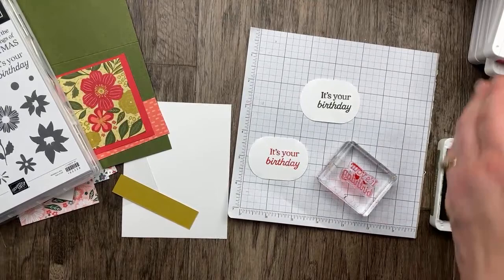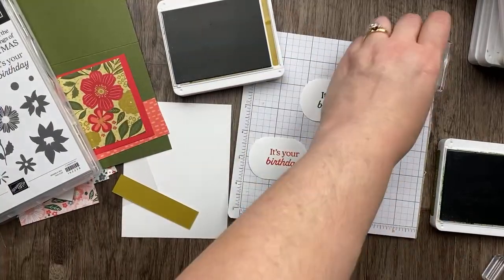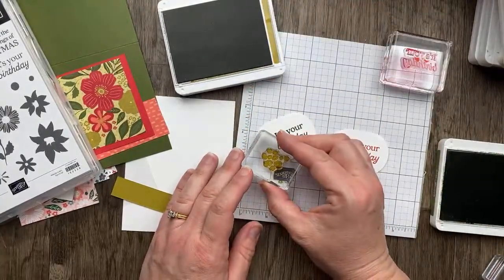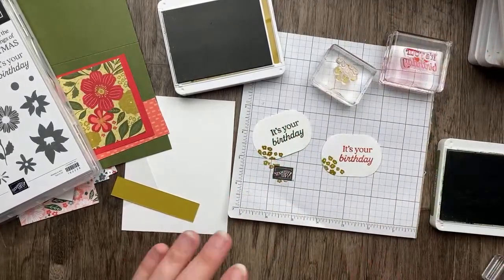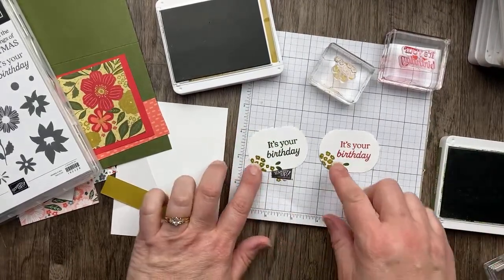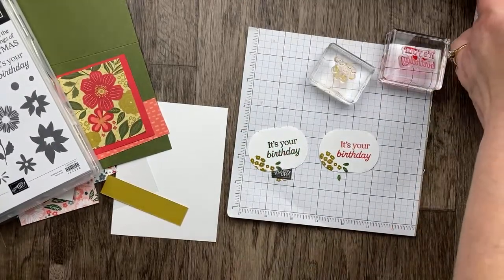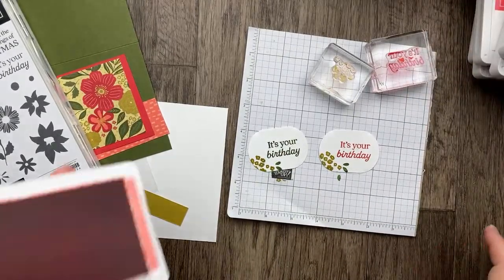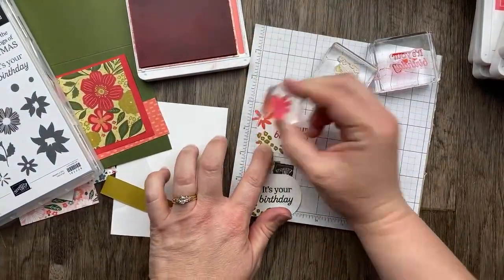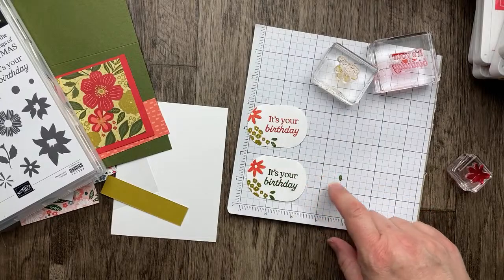All right, we need to keep that open. We're going to do Wild Wheat. And maybe, is it too many colors to do? Oh, you guys are laughing with me, right? That is so dark, but I think it will dry lighter, the Wild Wheat. I feel like the Poppy Parade is just brighter, right? Doesn't it just brighten up the card a little bit? I was worried that the Poppy Parade and the Calypso Coral would be really close in color.